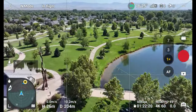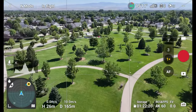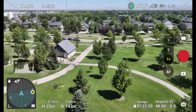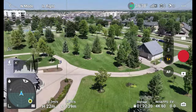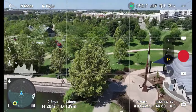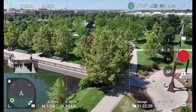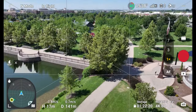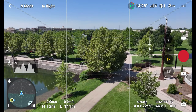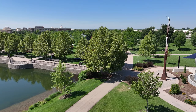When you change lenses and you have to stop recording, and I took it out of Explorer mode because I wanted to do that focus track point of interest, and that kind of messed me up. So if I were in Explorer mode, I'd leave it recording the whole time. So we're going to start recording again here. We're going to try that one more time.